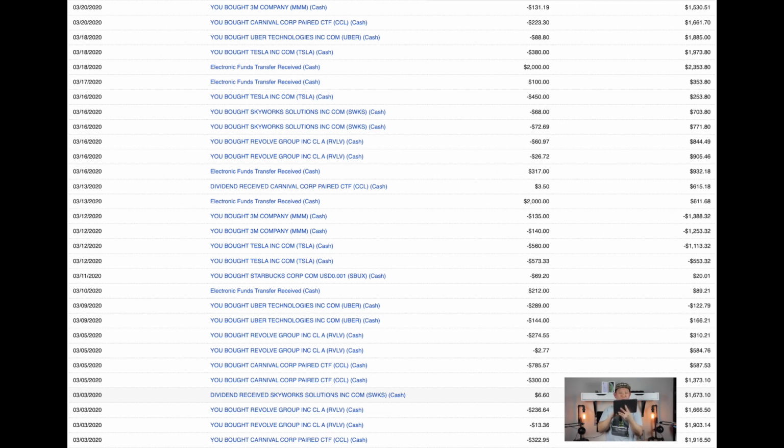Tesla dropped to $380 on March 18th, picked up one share at 380. Uber, picked up more Uber, picked up Carnival. Now look at this, on March 20th, today, Carnival at $11. When I was buying this earlier in the month, it was 30 or $40. That's incredible. Now down to $11. So I definitely picked up some more shares at $11.